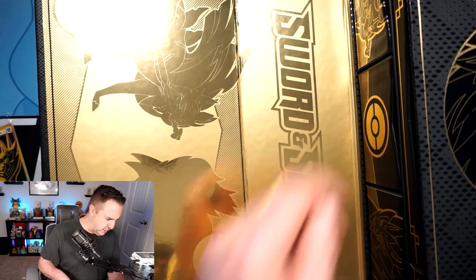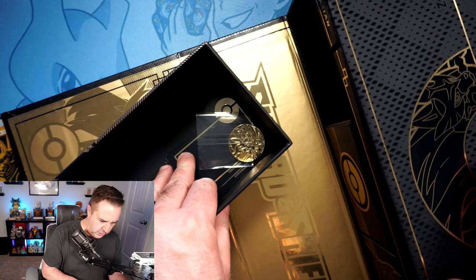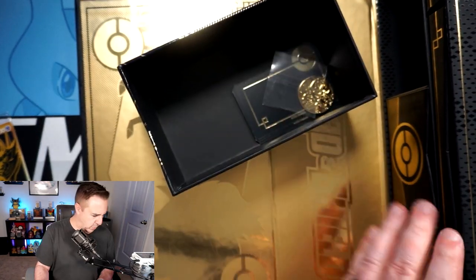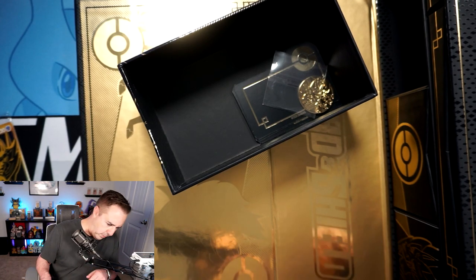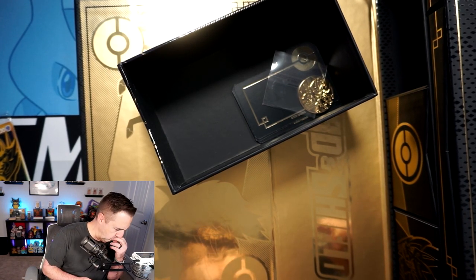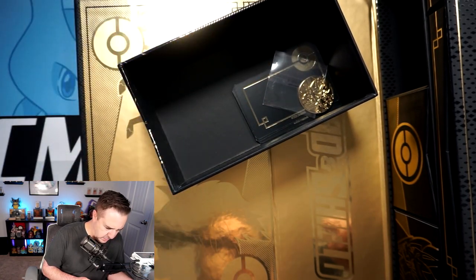Where'd our Zacian... Wait, hold on. Did we not get a Zacian promo? We didn't get a Zacian promo. It shorted us a promo card. It seriously shorted us a promo card. Unless they're both in here. I don't think they are. I think that's just the Zamazenta.